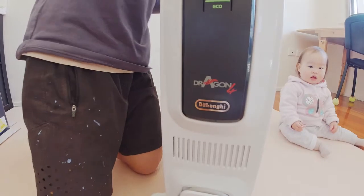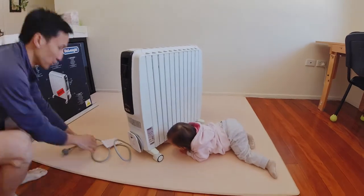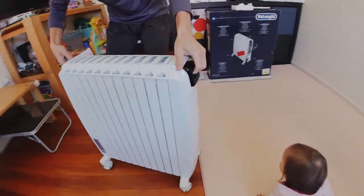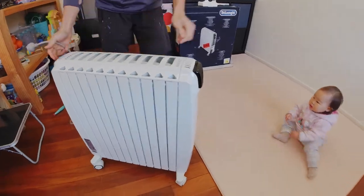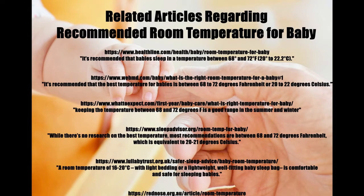After reading the instructions and removing the new smell from the heater, we placed the heater in the baby room downstairs for some experiments, testing and review. We read a few different articles and overall found that the recommended room temperature was between 20 to 22 degrees Celsius, while another article mentioned that a room temperature of 16 to 20 degrees is comfortable and safe for sleeping babies. Here are the articles we had a look at.